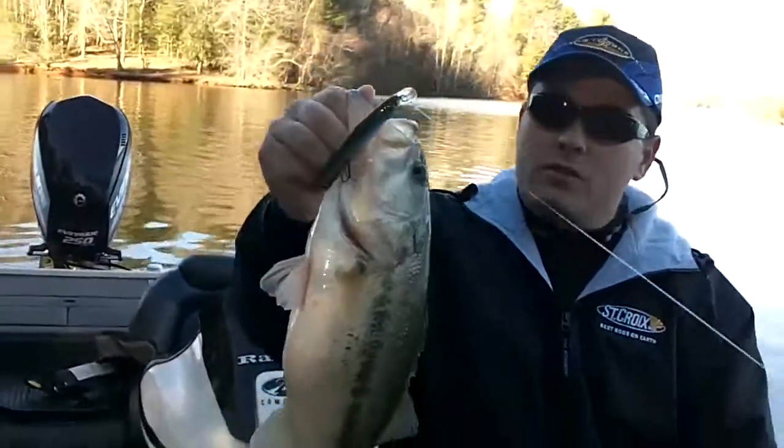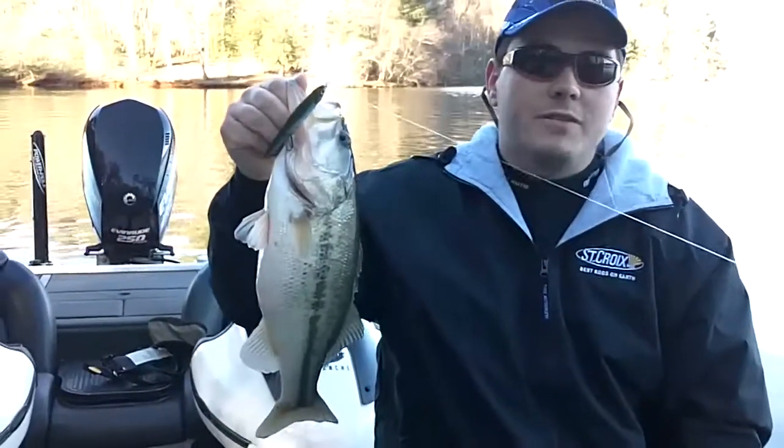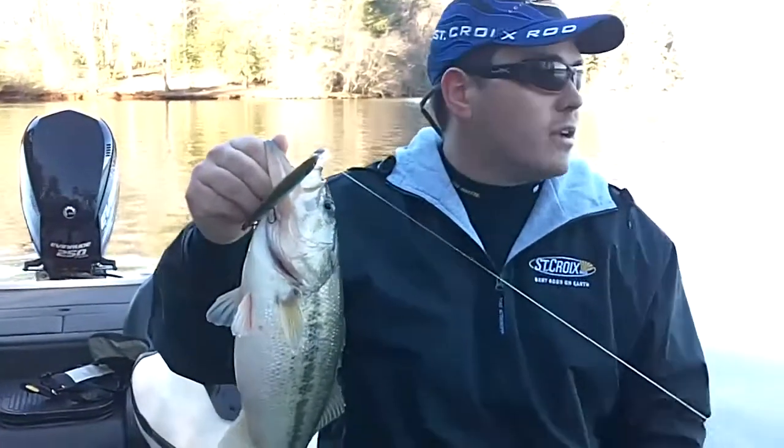2 pounder, 2.5 pounds. Nothing big, but it's a fish in February, so how can you complain? So we'll keep going with a little more videos.